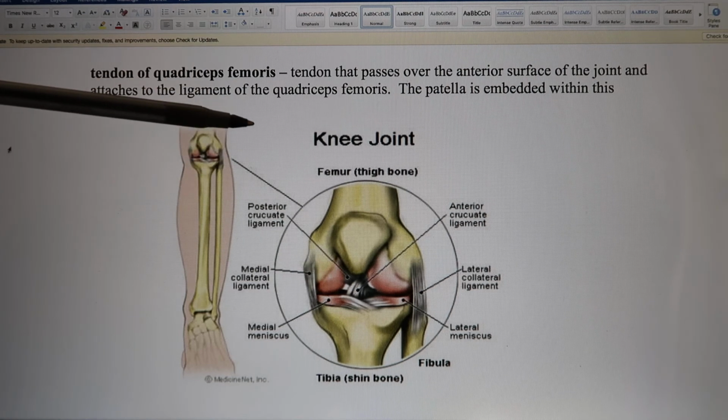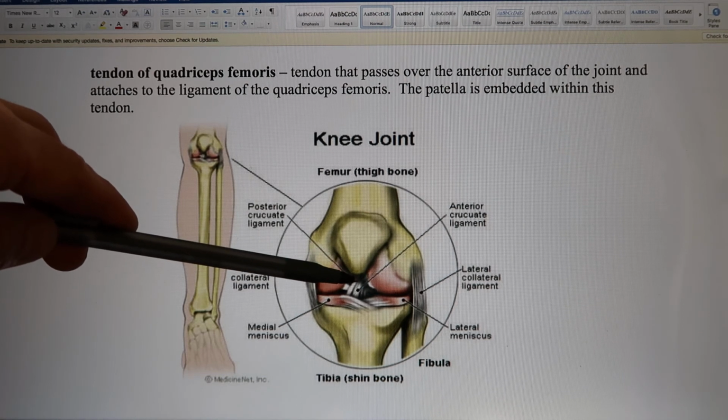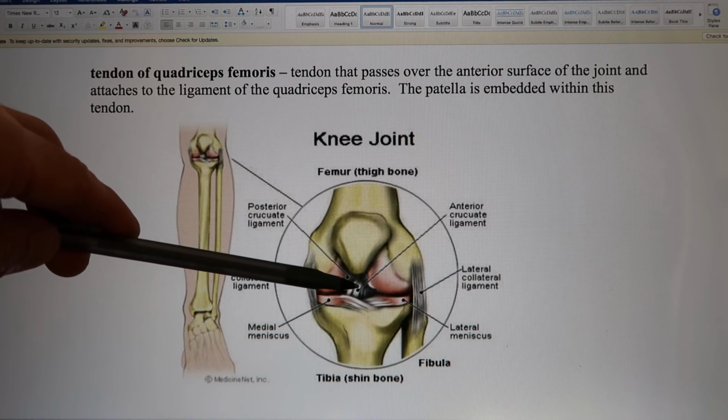So you can find the 2 cruciate ligaments. The one you are able to see in the front called the anterior cruciate ligament, and the one in the posterior is the posterior cruciate ligament.